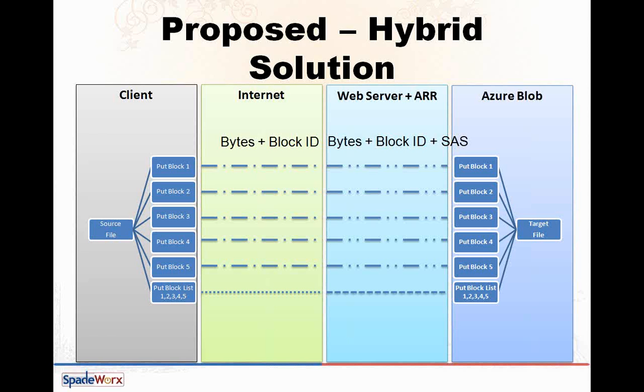And then the same blob is forwarded to Azure blob. The Azure blob receives the different blocks which are sent by the client side. Then finally the Azure blob receives the put block list request, which contains all the block IDs of the different blocks. This is the commit command, which then tells the Azure servers that all these different blocks now need to be merged as one single file.